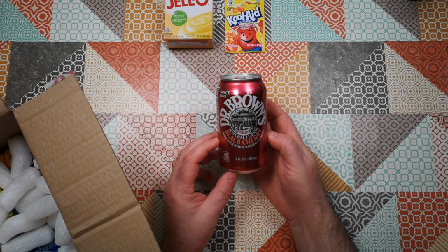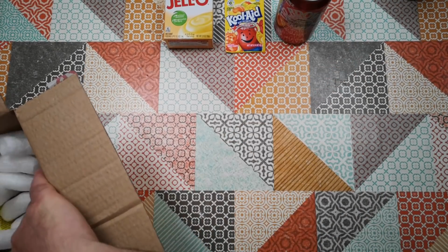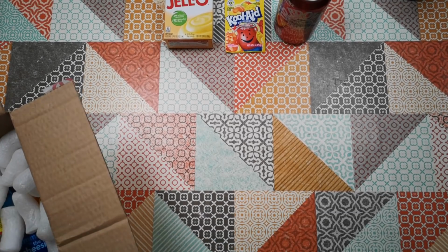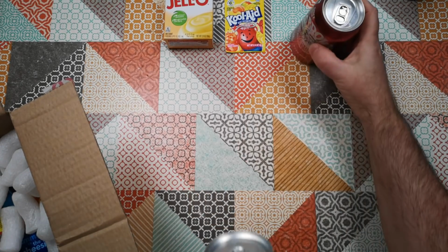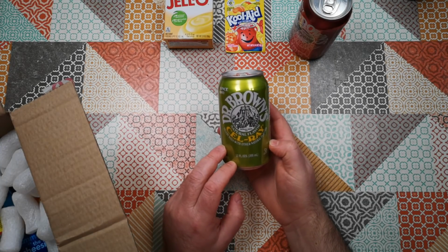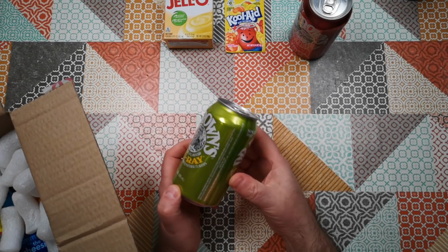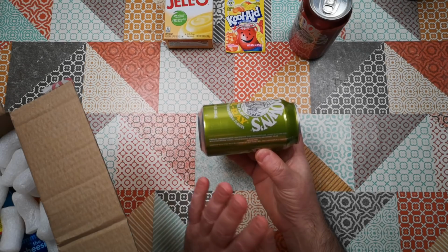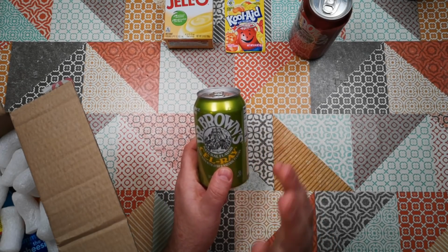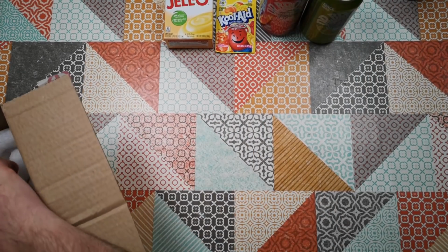Dr. Brown's natural flavour black cherry soda. And in case you're wondering why I got this and not this, I did get this. So, Dr. Brown's natural flavour celery soda. So this is a celery flavoured soda. This is going to turn up on Weird Stuff in a Can. In fact, you've probably already seen it by now, because I'll be doing the Weird Stuff in a Can with this before this unboxing video gets published.